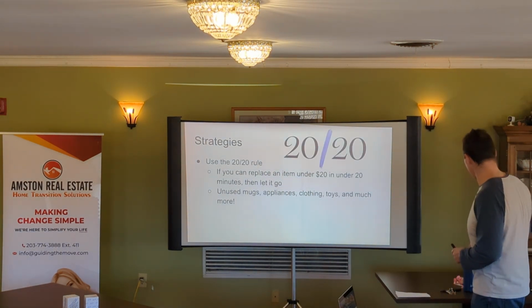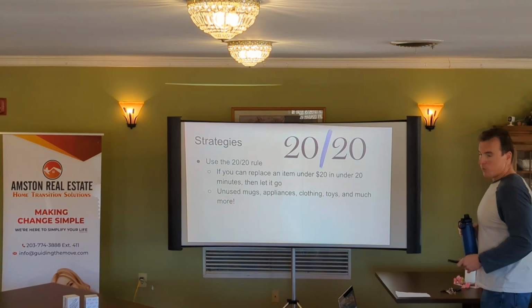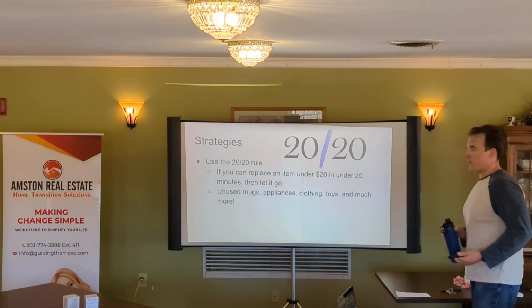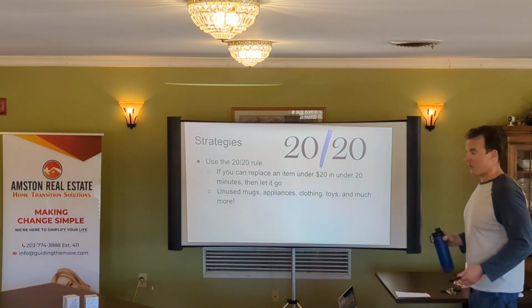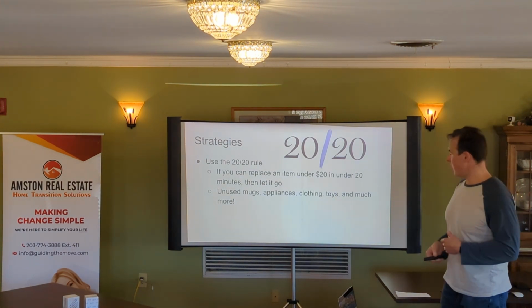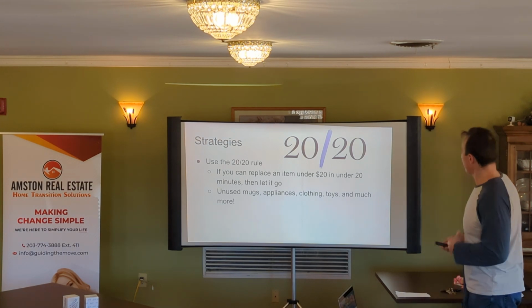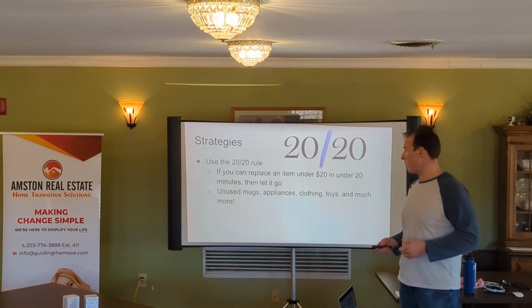So some of these rules we have are good strategies we like. One of them is the 20-20 rule. That just means if you can replace something for under $20 in under 20 minutes, you can let it go. You don't have to stress about it. So anything like unused mugs, some smaller appliance things, clothing, toys, there's a lot of things that you can get for under 20 bucks and you can replace quickly.